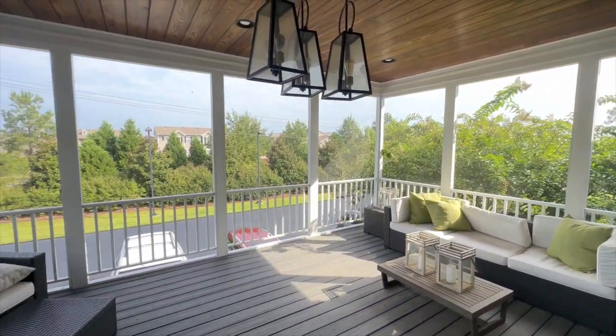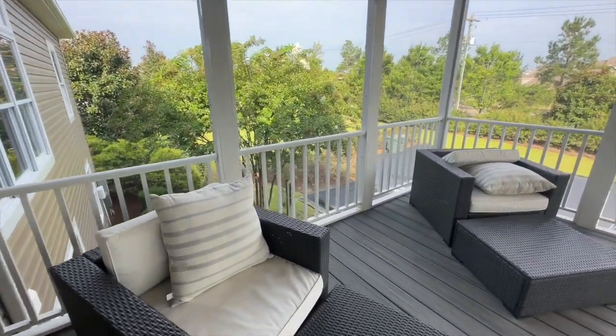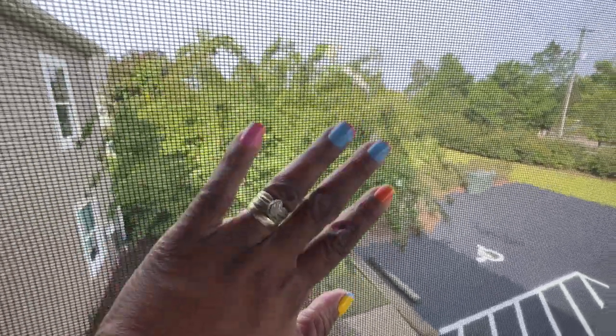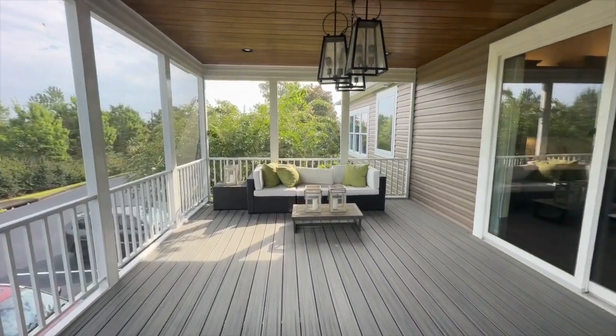Now, out here, they have a screened-in back porch, huge back porch. Doesn't look screened-in, I'm realizing. When I was filming, I realized, so I tapped the screen to show you, that the entire porch is screened-in. So much space out here.